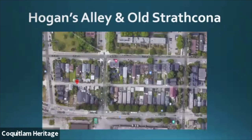The next thing we have is an overview of the streets that compose the Hogan's Alley and Old Strathcona area in Vancouver. This is an area in Vancouver that was a home to a thriving Black community, beginning around the 1900s and ending with the construction of a highway overpass known as the Georgia Viaduct.